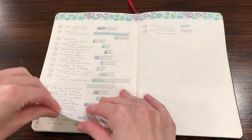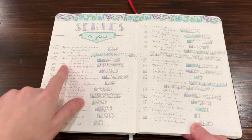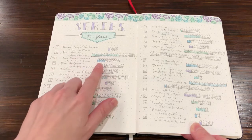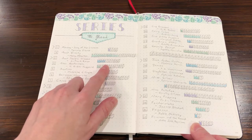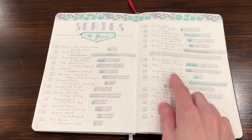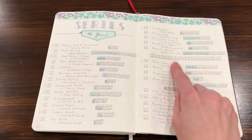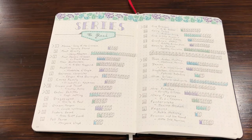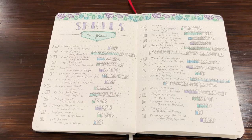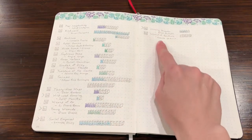And then going through, I have my series to read. I tried to get them kind of in alphabetical order, and then I've colored in the ones that I've read. So for Aunt Jane's Nieces, I've read the first 4 books, and I still have quite a few to go. One of the largest is the Hercule Poirot series by Agatha Christie, any of her mysteries with Hercule Poirot, and there are 42 of them. Oh my goodness, that's a lot. And then it spills over into the next page, so it's quite a lot.